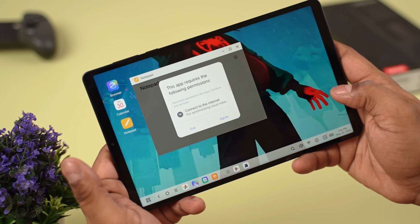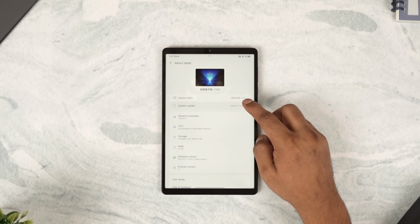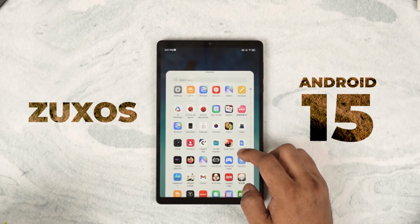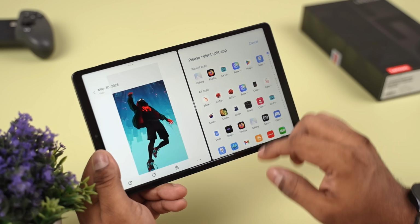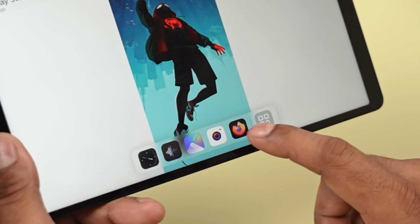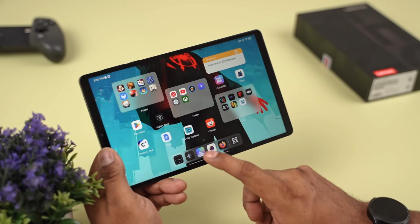Now, given Lenovo's been doing this for many years, they've gotten really good with the software. They're calling it ZUX now. It's built atop Android 15 and it's pretty snappy. Now with the tablet, taking advantage of all that screen on hand is very important, and ZUX lets you do that. There's multiple ways to split screen. It's all very intuitive and convenient.